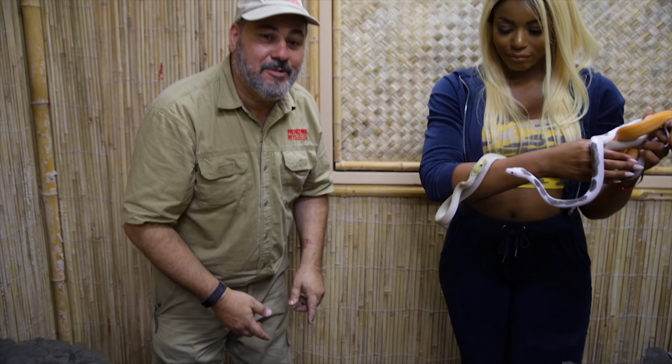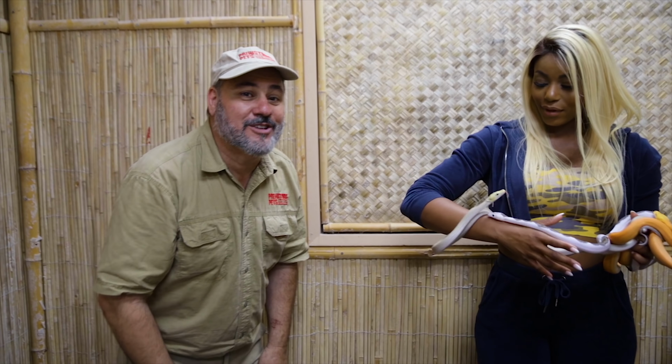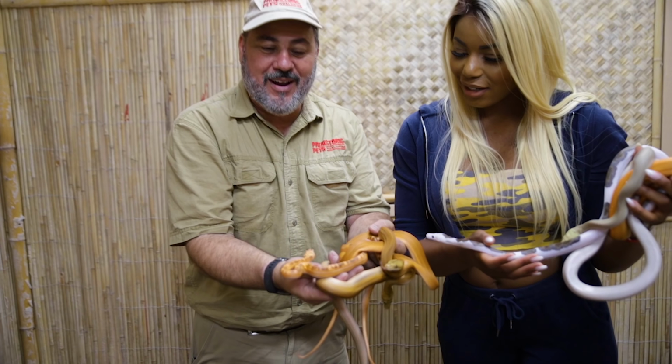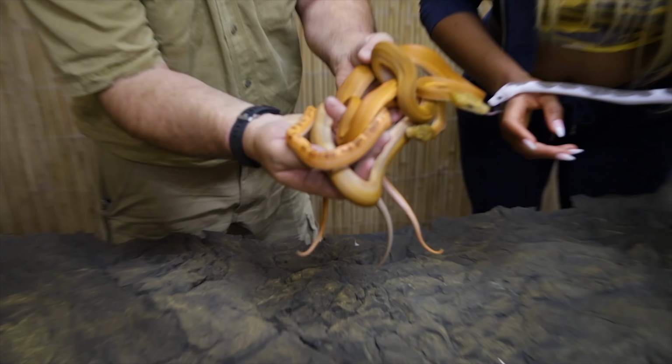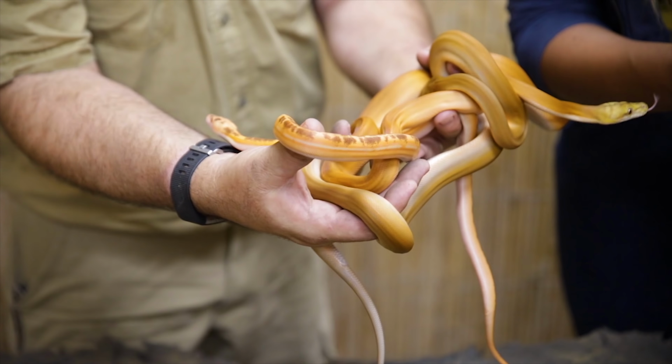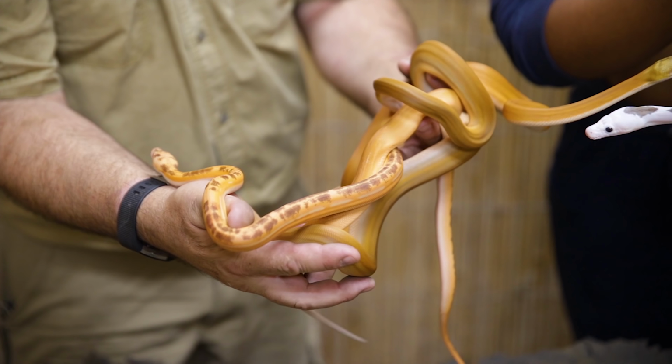Just like one, I'm gonna grab another cool snake so Kaye can figure out which is her favorite. Look at this. Oh, wow. Look at the one in the middle, guys. So that's the only one in the world that might be, we know what it is, but we don't know what the dark color is.